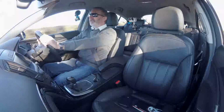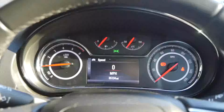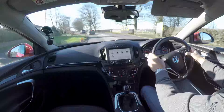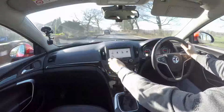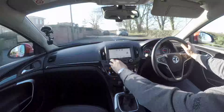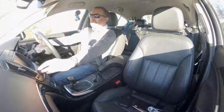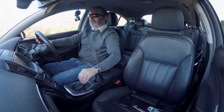Rev counter on the left, then we've got fuel gauge, coolant temperature gauge, speedo, your information panel in the centre. Just try the music. We'll go on to media. Good sound system.